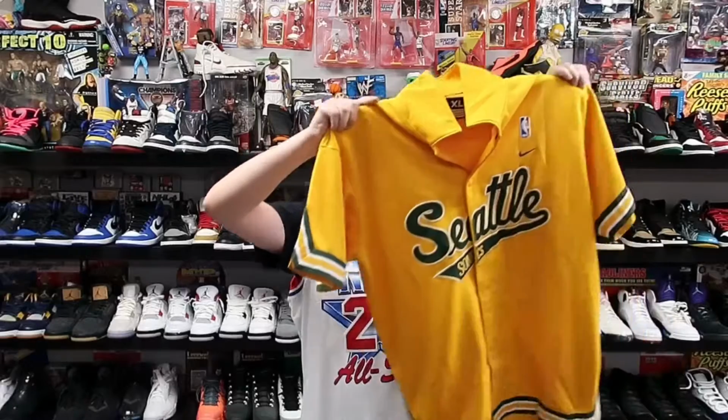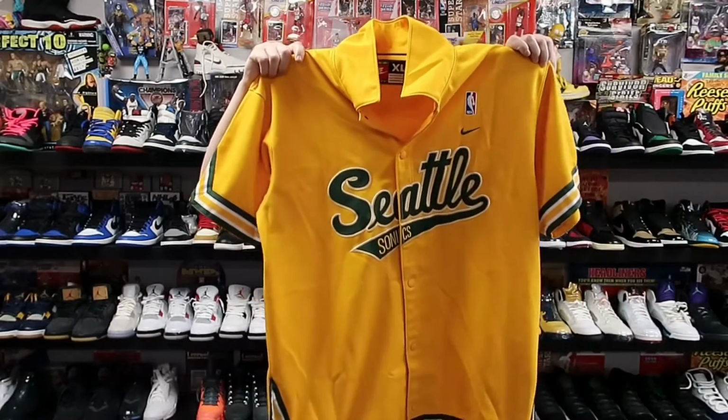Next up on what's shipping, we have a nice Seattle SuperSonics Nike warm-up shirt, Rewind Edition. Had this up for quite some time. It's heading to Seattle for about $50 plus shipping. Happy about the outcome. Happy someone from Seattle is going to get this beautiful piece, and that's what's next on what's shipping.